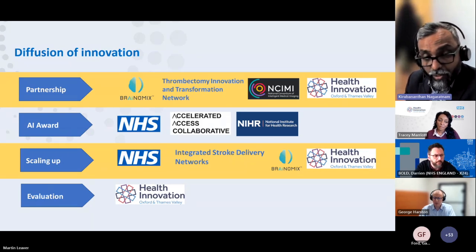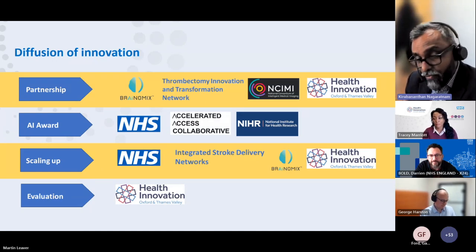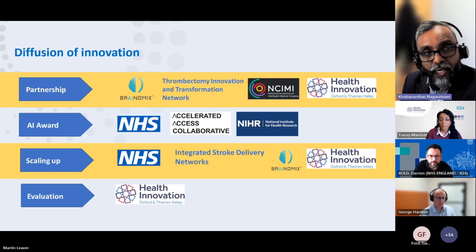And Health Innovation Network, Oxford and Thames Valley undertook this evaluation. And Tracy will talk about it. This is the largest evaluation that we've undertaken, enrolling more than 80,000 patients across 5 stroke networks involving 26 hospitals. So we were able to do all of it through collaborating as a strong network. Next slide, please.